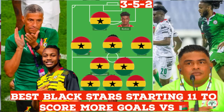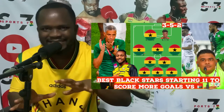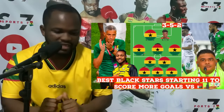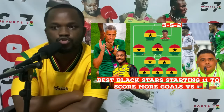So we are going to talk to you about this particular 3-5-2 formation. Also, we will talk about a 4-3-3 formation the Black Stars can use if we are not going to use the 3-5-2. The 4-back formation will also produce more goals and in some way help us to defend. It looks like we may be going with a 4-back formation, but since we tried a 3-5-2 or 3-4-3 against Mexico in the friendly game, we have to be looking at the 3-back. That is the reason I'm going to look at this viewer's comment on using the 3-back, and we are going to explain how it's going to go.